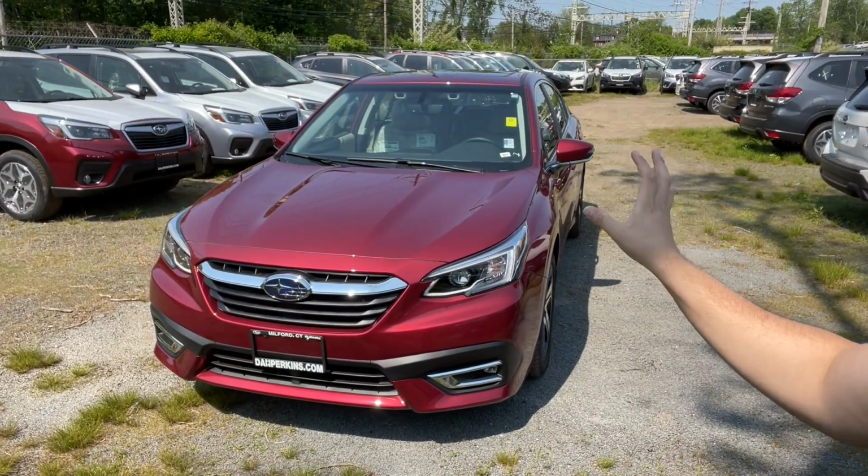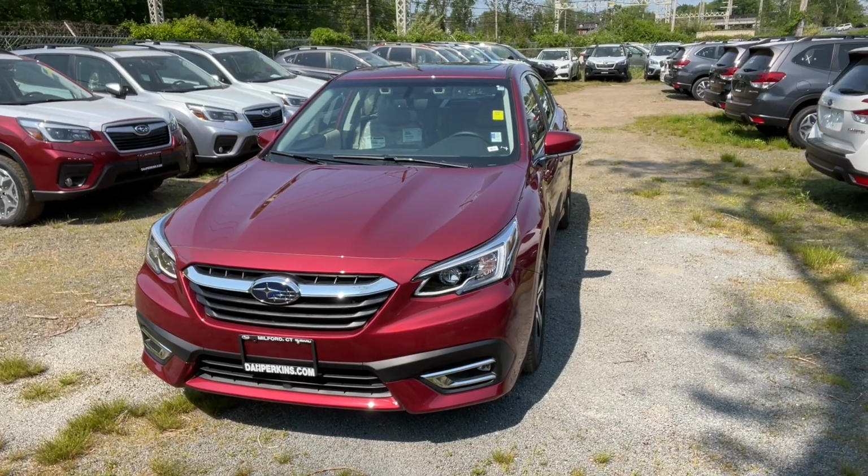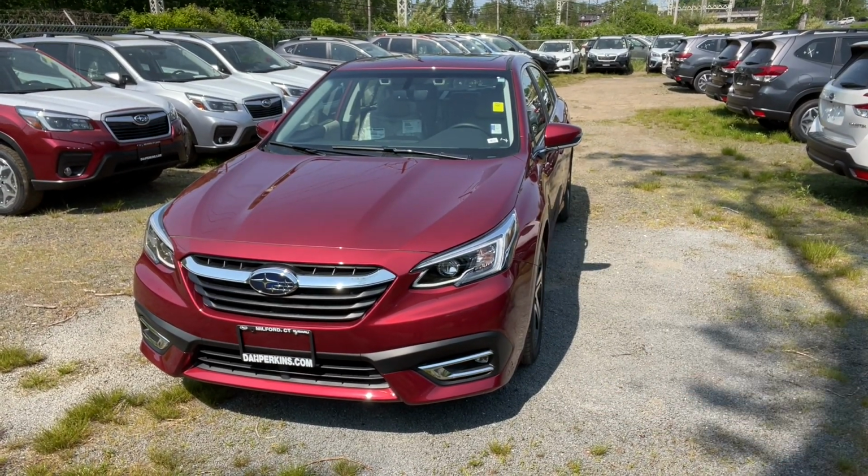In today's video I'm going to be showing you this 2021 Subaru Legacy. This one is the Limited XT, so I'm going to go ahead and show you all the features this one has.